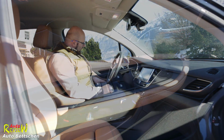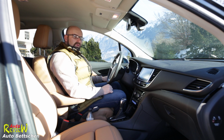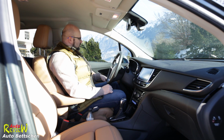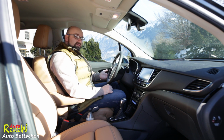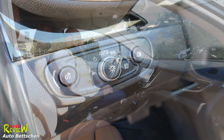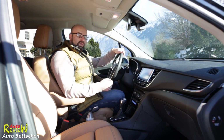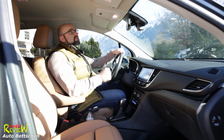On the door side on the left we have the electric windows for front and back, as well as the lock function in case you have children. Then we have the electric mirrors which are heated. And in addition to that, you can actually fold the mirrors down while driving or in standing position when you just push the lever to the back. On the left we have as well the auto lights, which is a very nice feature, plus the fog lights front and rear. One feature I would like to highlight, which is actually Opel's Onstar.